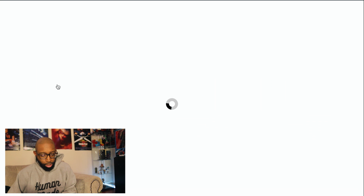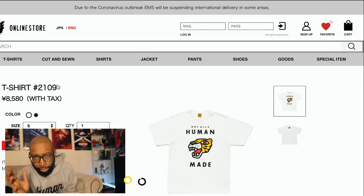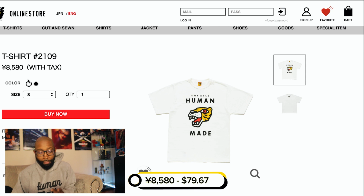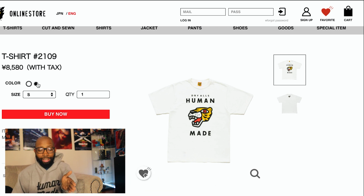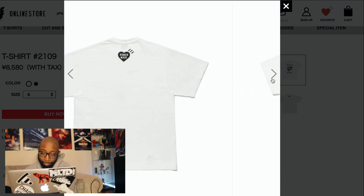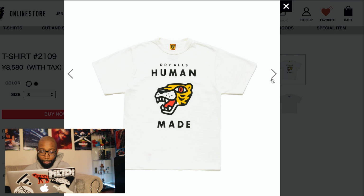So with the tee, they finally dropped it. I've been telling y'all about this tiger head tee. Fire, fire, fire, fire. I finally got it. I got it in the white instead of the black version. So this is the white version. I'm gonna show you the white version first on a white tee. Oh, God, man, I'm glad I copped this. I'm so happy I got this, man.